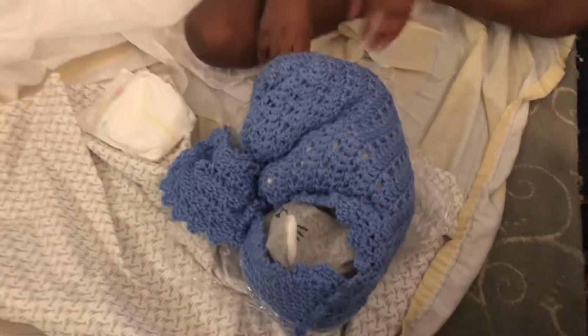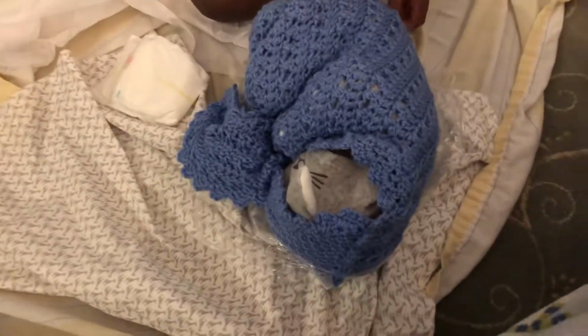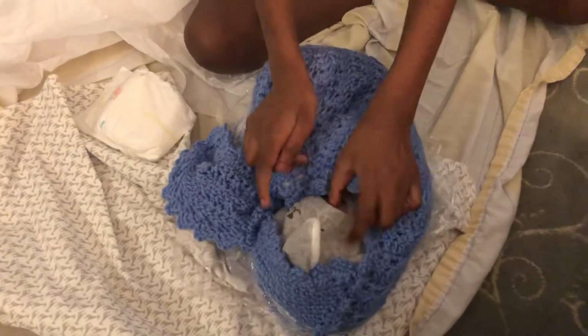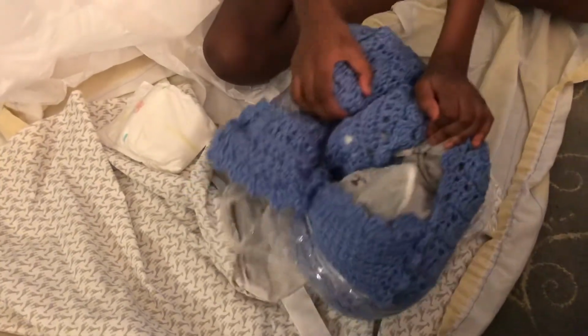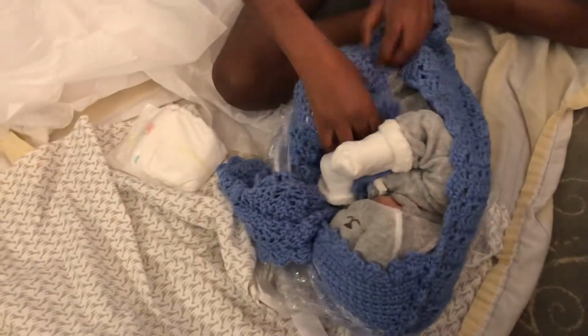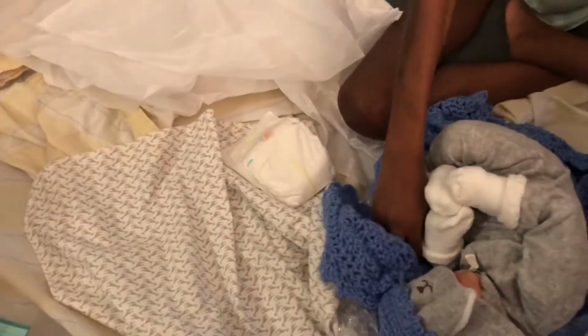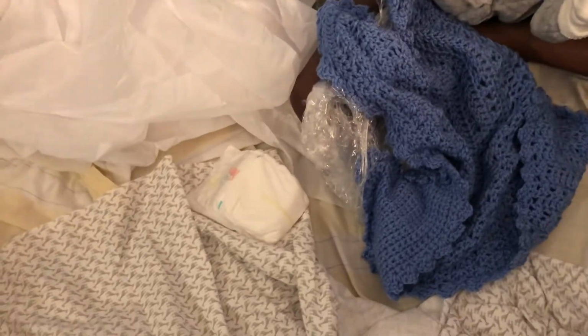Is he a bunny? No, he's not a bunny. She said, is he a bunny? Because it's the way she put... Maybe it's just a really cute bunny hat. Yes, Amira, yeah, it's a Build-A-Bear. Aww. Yeah. Wait a minute, stop yanking him. I'm not yanking him at all. Okay, turn him... No. She peeked at his face.